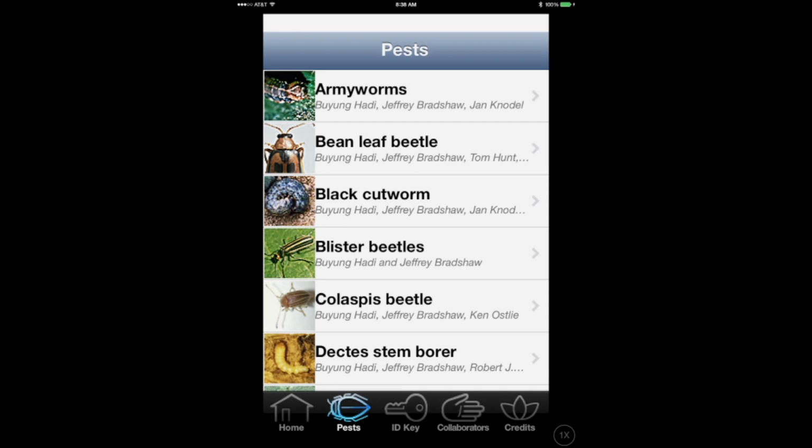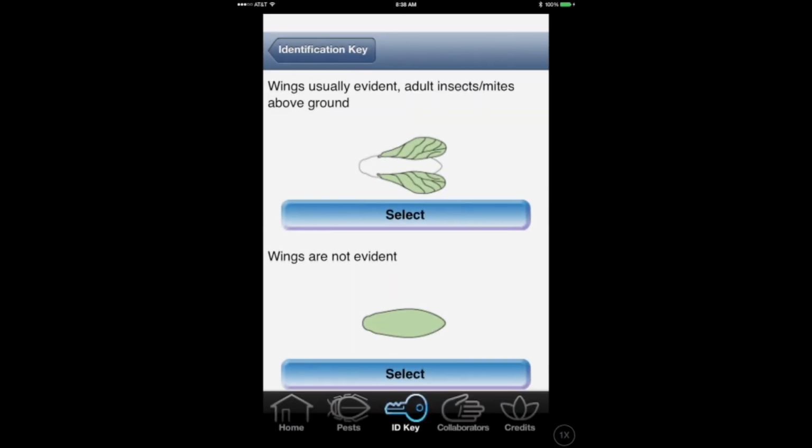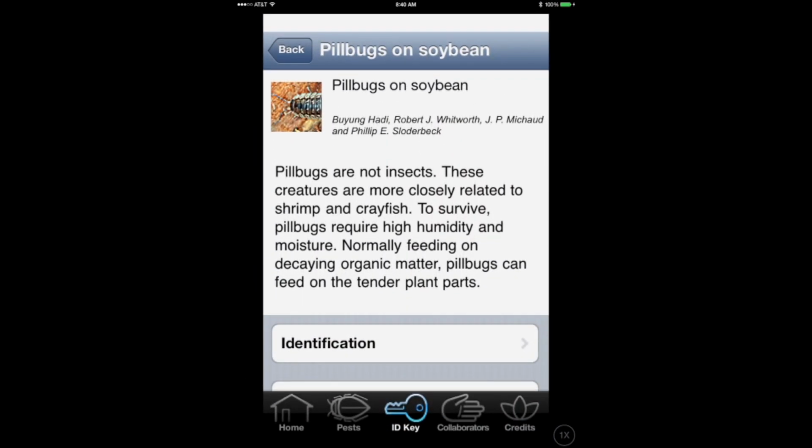You can go in there and select wing type and other identification tools. So it goes well beyond just identifying the problem or identifying the pest. It gets into the life cycle of the insect or the life cycle of the pest, what it's doing to the plant and how we manage it.